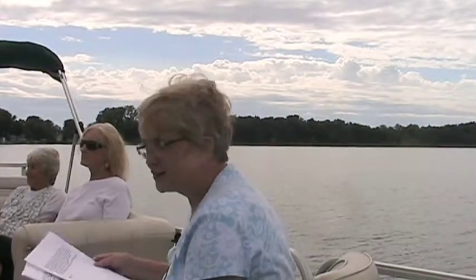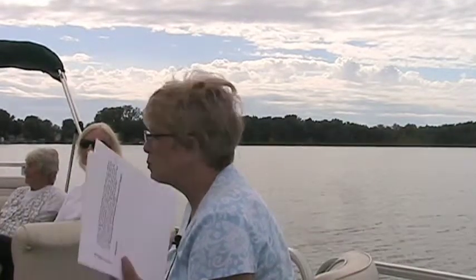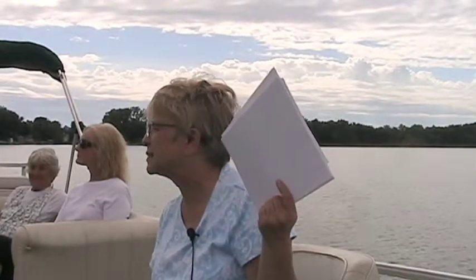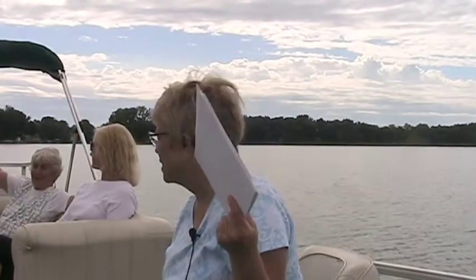Okay, we can go on to our stopping point. Anybody have any questions about the Willows? This is where I started on this lake, and so it's kind of dear to me. The people were pretty special to us. And a lot of people that have cottages now on the lake and other areas started there.